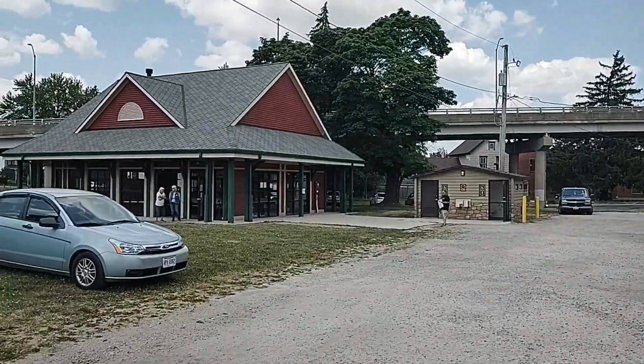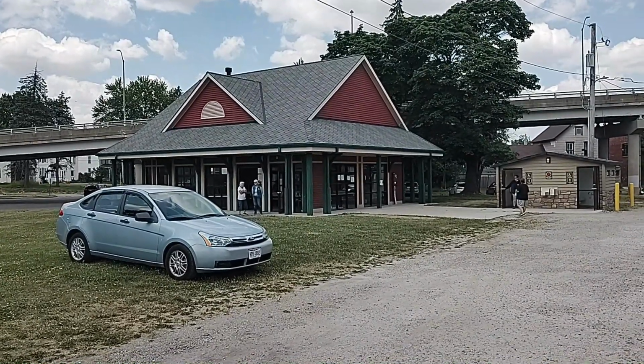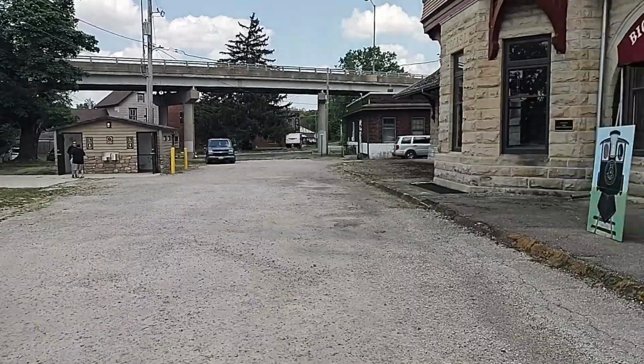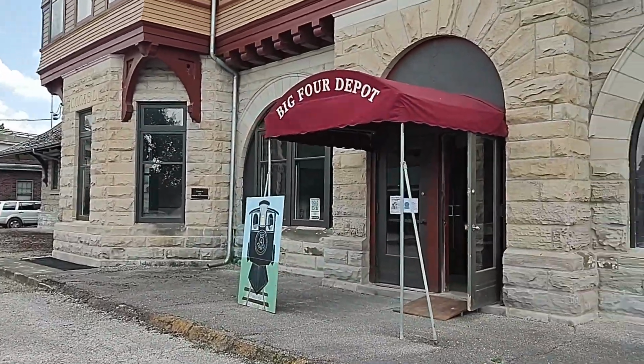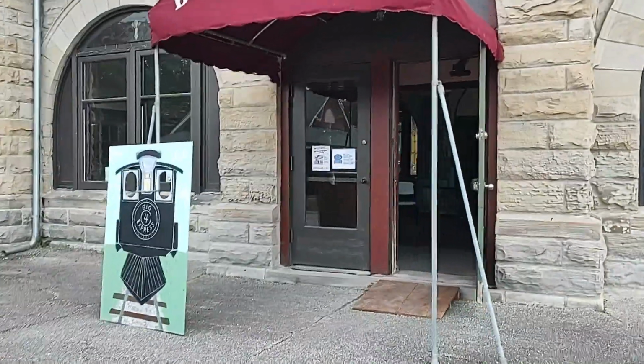We're here today awaiting the bus from the New York Central System Railroad Historical Society. Say that three times fast. The Big Four Depot has been in process of being restored. We're going to go inside and take a look, guys.